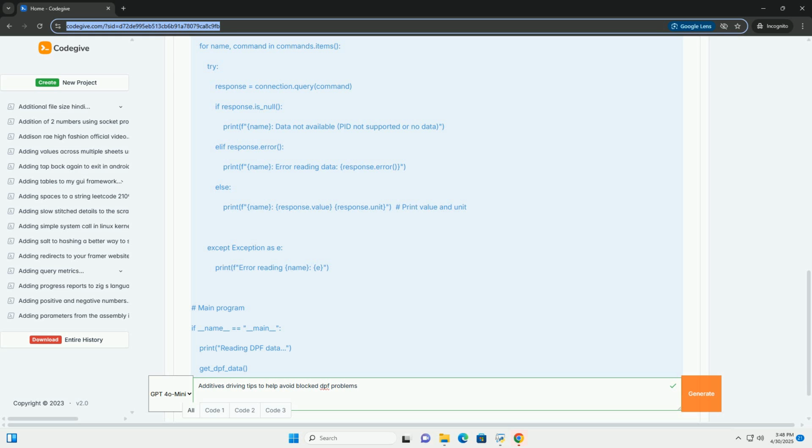Example code, Python with OBD2 library. This is a simplified example and requires an OBD2 adapter and a Python library like python-OBD to work. Explanation of the code. 1. Import obd: imports the python-OBD library. You'll need to install it using pip install python-OBD.